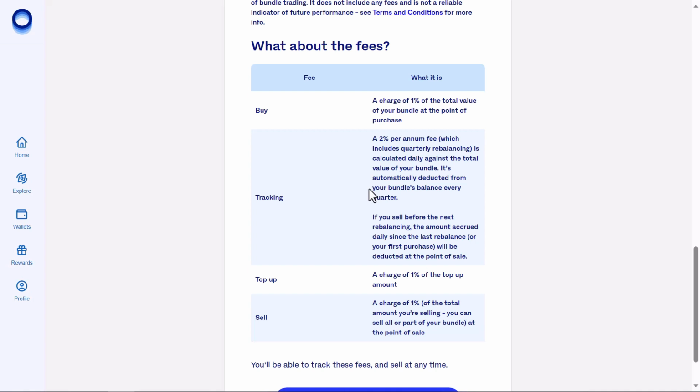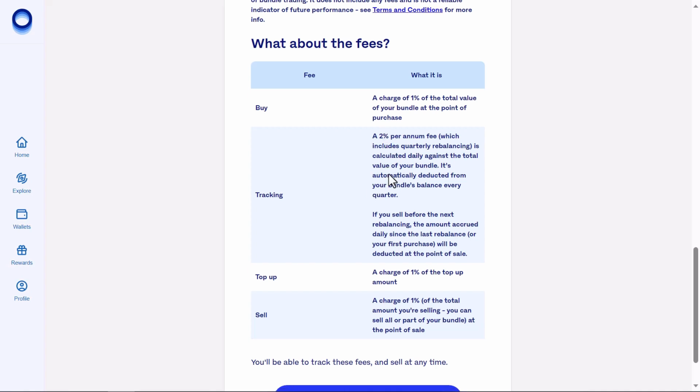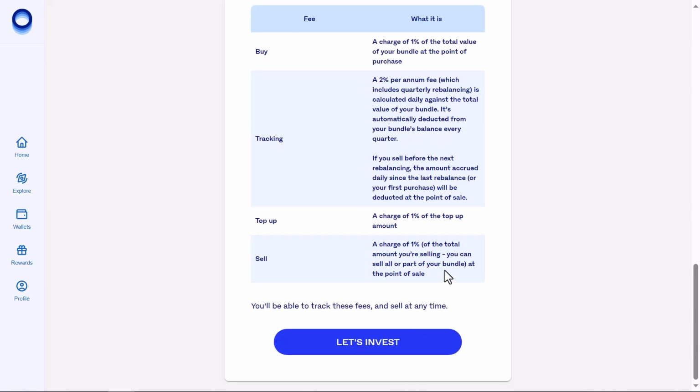charged per quarter. So every 3 months, when they are doing the rebalancing to see if a cryptocurrency should remain in your bundle or not, they take a little fee as well, which in this case will be 0.5%. So every quarter when they are rebalancing, 0.5% is taken as well. That's just a little explanation about the fees, and then we'll come over to invest.